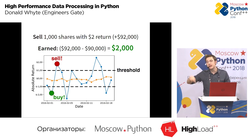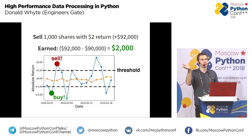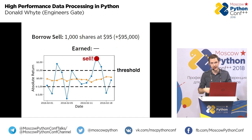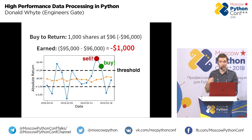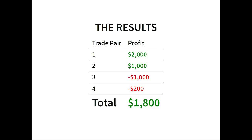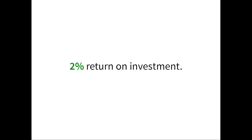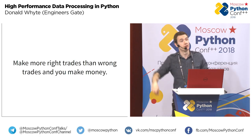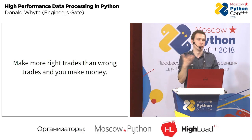But if you believe in mean reversion, then if a price goes down, it must eventually come back up to match the average. So we actually make money because we've bought low and we've sold high. And we repeat this process again and again when we exceed thresholds. Sometimes we lose money and sometimes we gain money. And the whole point of this strategy is that you're going to gain money in these trade pairs more than you will lose money. In this particular example, we got a 2% return on investment, which isn't bad. But the goal is we want to make more of these right trades, where things are reverting back to the average, than wrong trades.